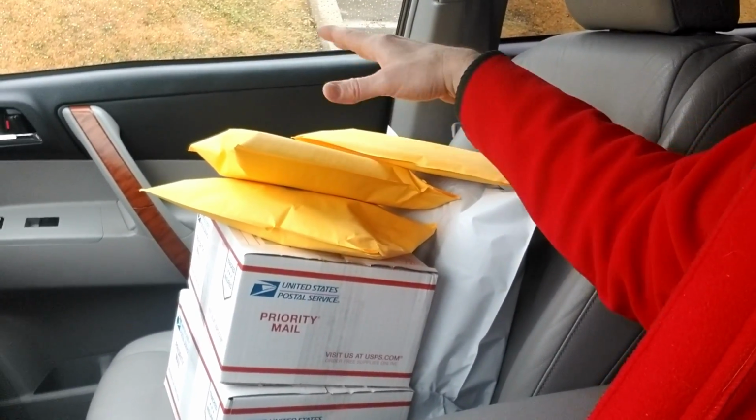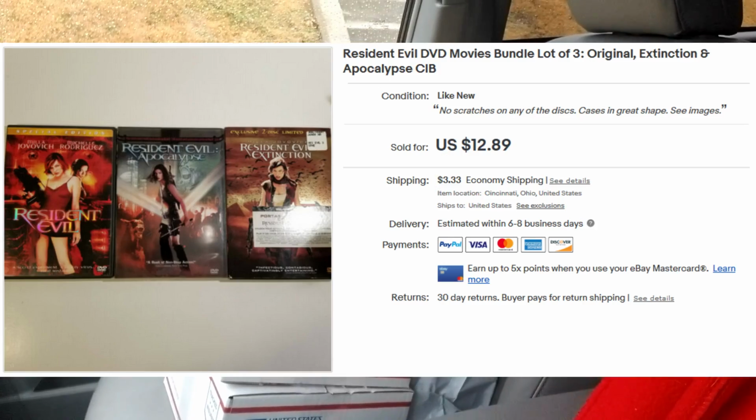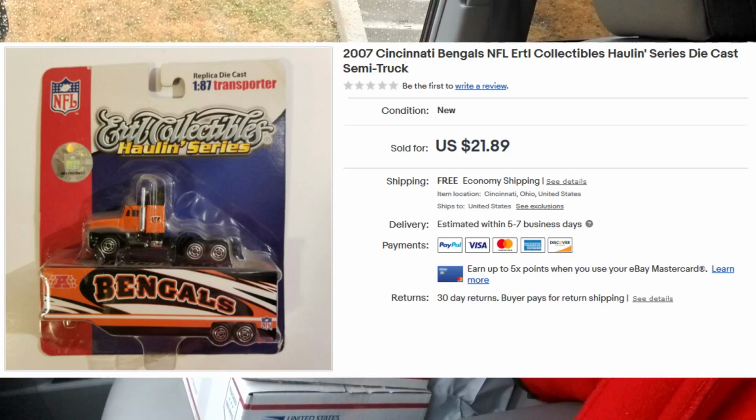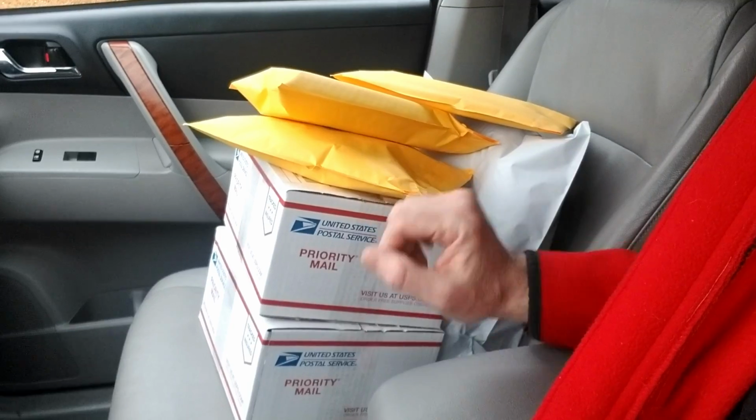We sold those. We sold some Resident Evil movies, and we sold a Cincinnati Bengals die-cast truck. So that's what we have going out today. Let's get on our way.